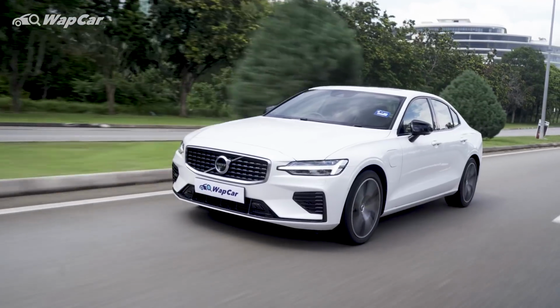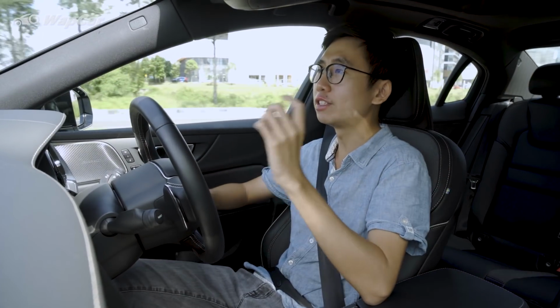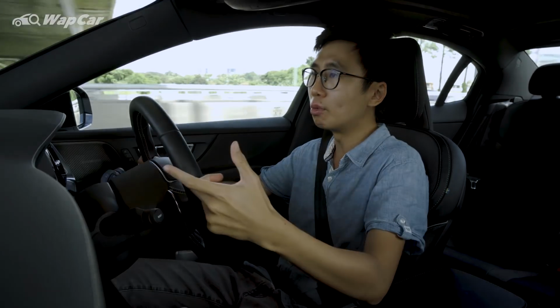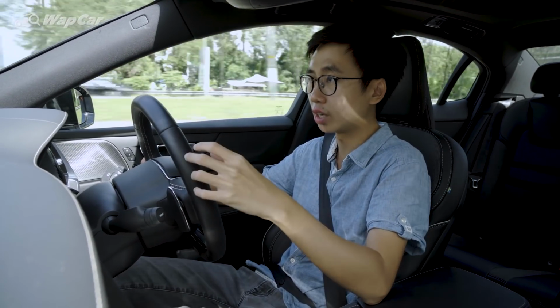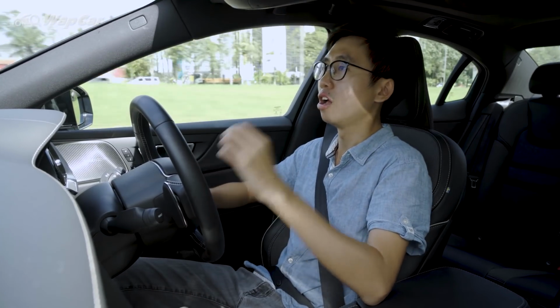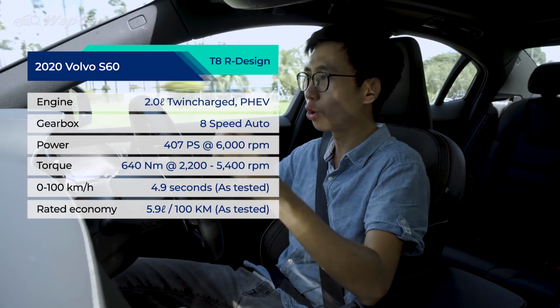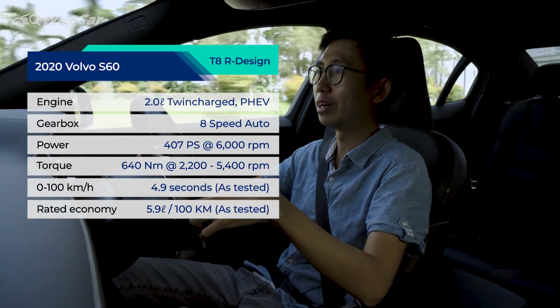Headline figures for this S60 is this T8 twin-engine plug-in hybrid powertrain that combines a 2-litre turbocharged and supercharged 4-cylinder petrol engine that delivers 320 horsepower and 400 Nm of torque, with an electric motor that serves up to 87 horsepower and 240 Nm of torque. So the T8 plug-in hybrid has a combined system output of 407 horsepower and 640 Newton meters of torque. Yep, that's more torque than a Mercedes-AMG C43, by the way.